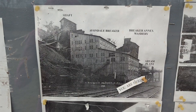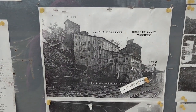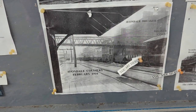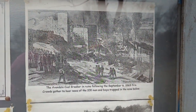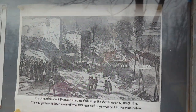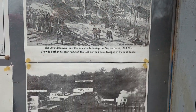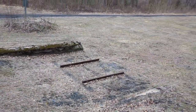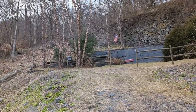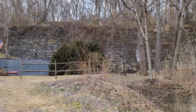And there's a photo of the second rebuilt breaker. And the shaft head frame of the second colliery looks just like the first one that burned, which is pretty creepy. Literally, it looks like a carbon copy. Again, that's from February 1910. There is an artist's rendition of what it looked like on September 6, 1869. And again, that's right before our involvement in World War I. The L&W Railroad. And there's the powerhouse. Remnants of the rail for the coal loading area. And there's the main retaining wall for the Avondale breaker itself.